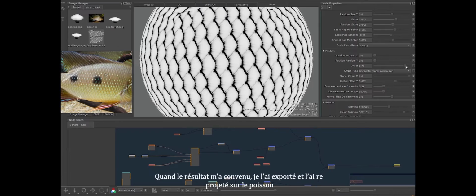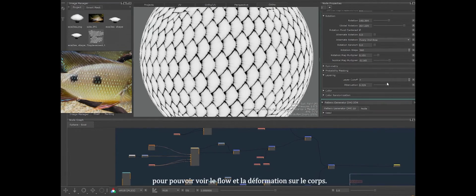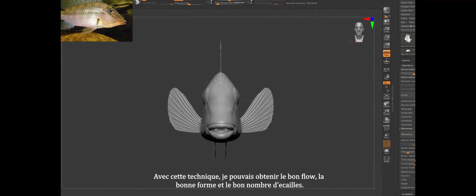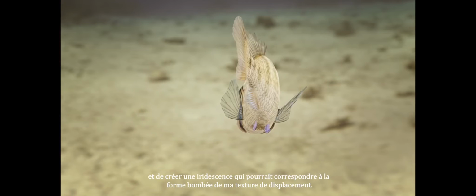When the results suit me, I export it and reproject it on the fish to be able to see the flow and the deformation of the body. With this technique, I could achieve the right flow, shape and number of scales. It also allowed me to use this map with my OSL shader and create an iridescence that could fit with the bumpy shape of my displacement.